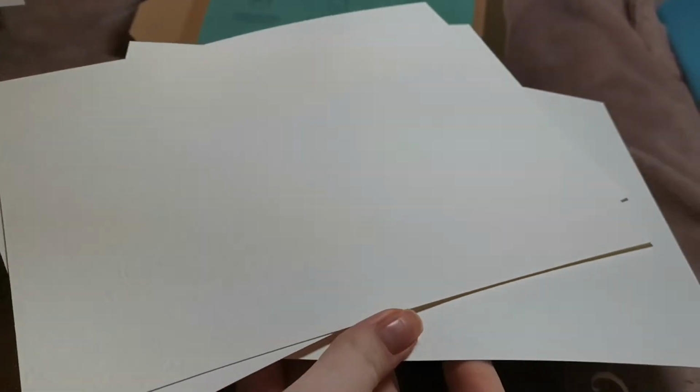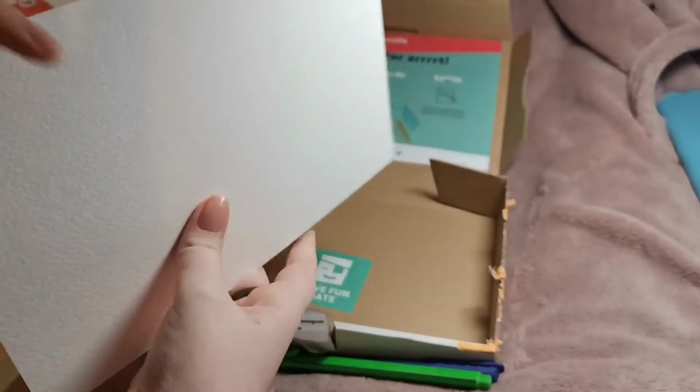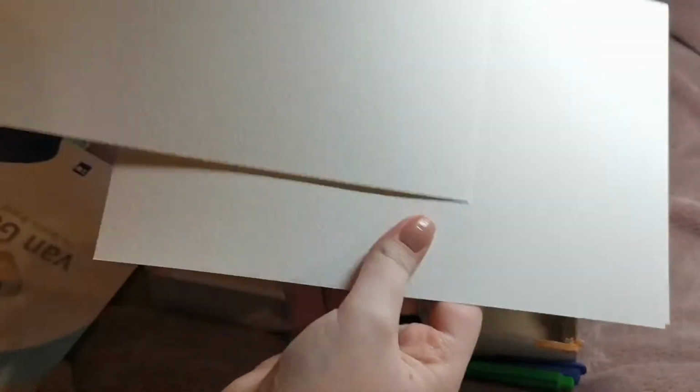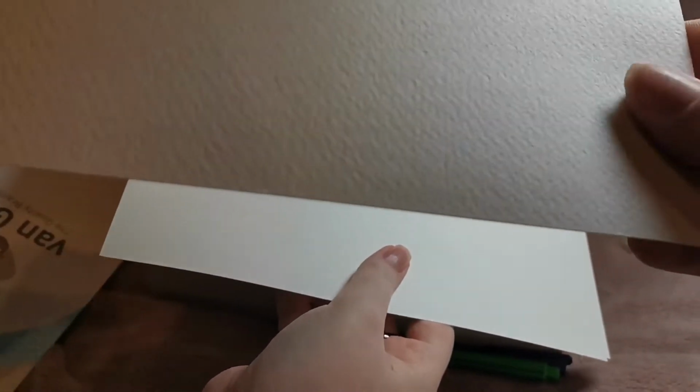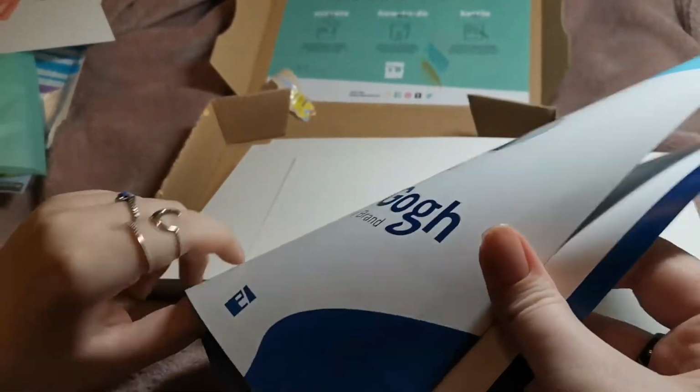Three pieces of paper, they feel like really good quality. I think they took up on the criticism of the bad paper, because other people must have been saying it. Oh yeah, that is a nice quality. It's a very, very nice quality. Quality brand.